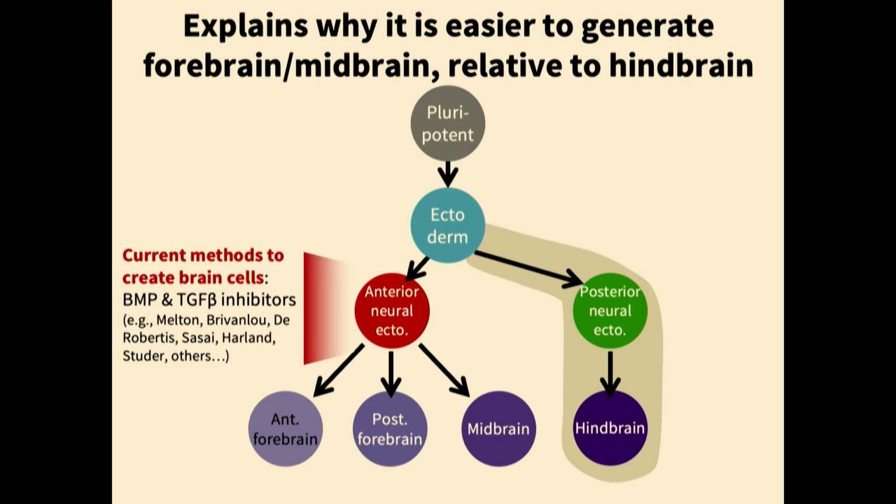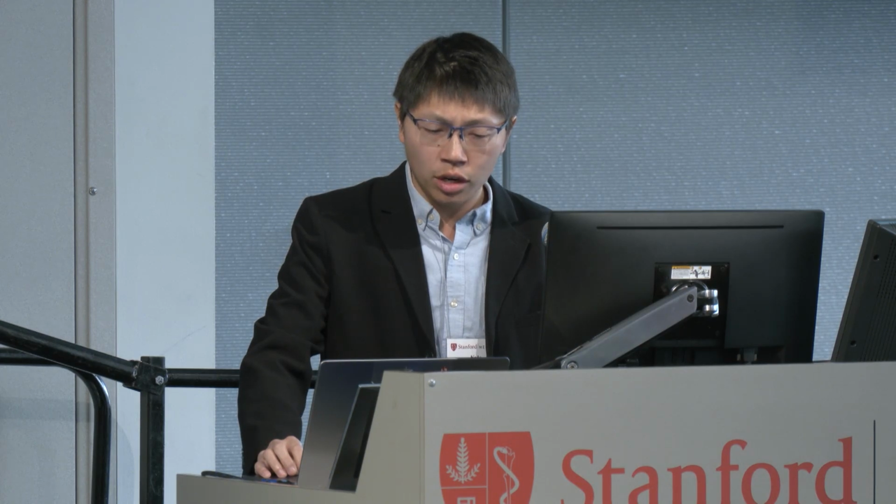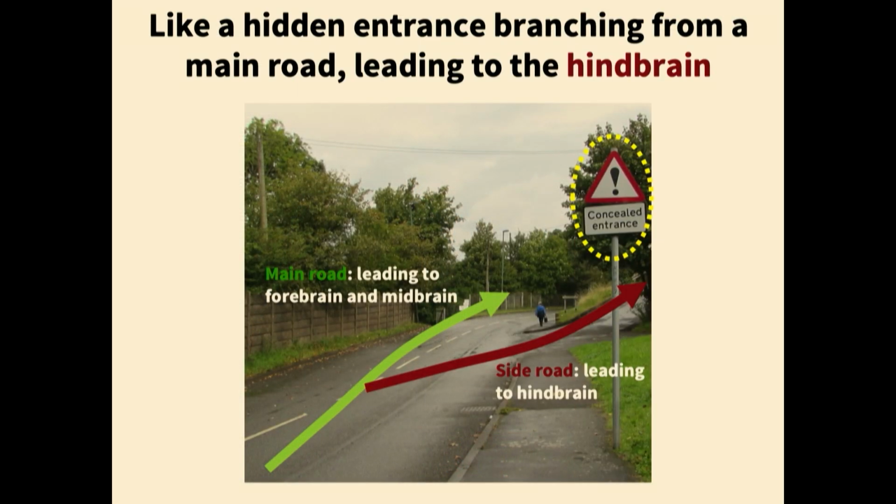Because the classical methods to make brain cells more accurately create this red progenitor cell that can make a forebrain and midbrain. And if you didn't really know that the hindbrain comes from a totally different progenitor cell than the rest of the brain, you'd never really know to make that progenitor cell in the first place. So the analogy I like to use is this is like navigating down a main road leading to the forebrain and midbrain. And if you didn't know there's a concealed side entrance leading to the hindbrain, you wouldn't really know when to turn off your drive home to get there.